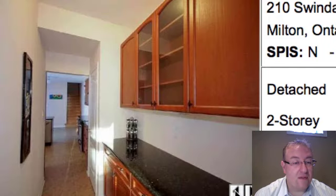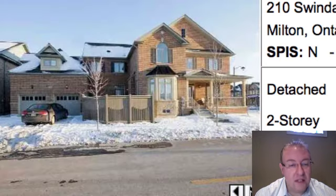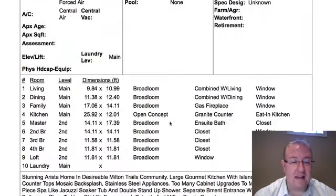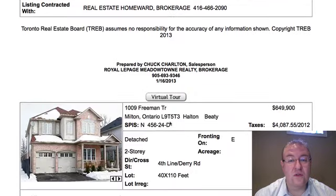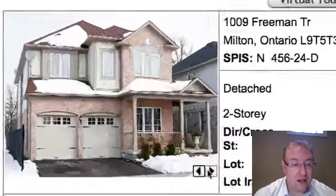It is separated from the rest of the home, and you can see that that's the stairs probably leading up to the area above the garage. So a really neat floor plan. There's nothing really like this for sale at any given time. They probably come out once or twice a year. So they're neat homes.